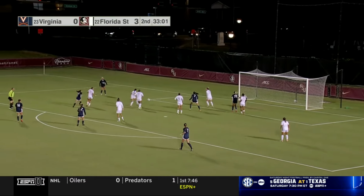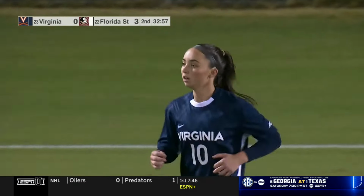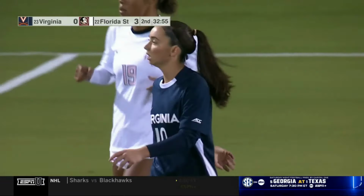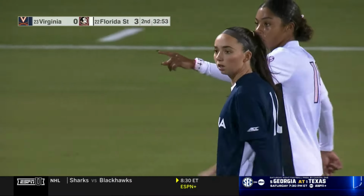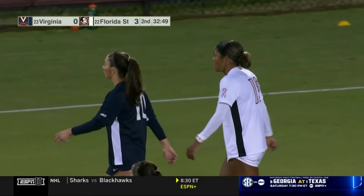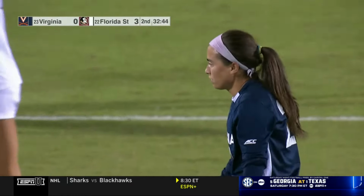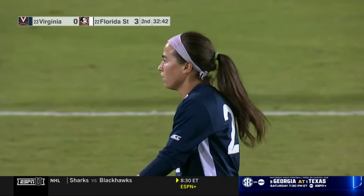Cagle has been so big for this Virginia team. Got a good look at the goal. Well, those are the two players you want on the ball. Cagle, Godfrey. Godfrey picking out Cagle in that moment, not forcing it, not just trying to settle for an attempt from outside the 18-yard box. Finds Cagle, allows her to go 1v1.